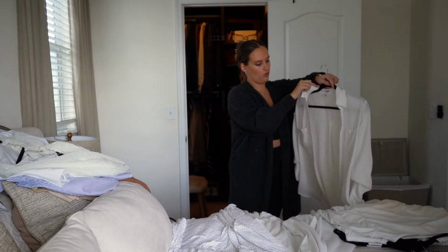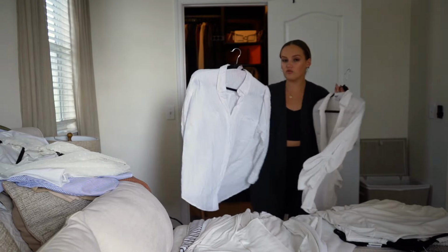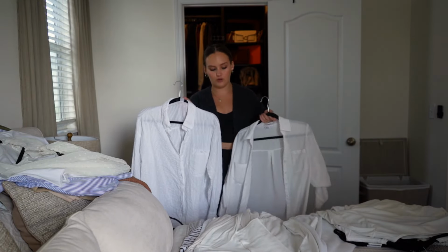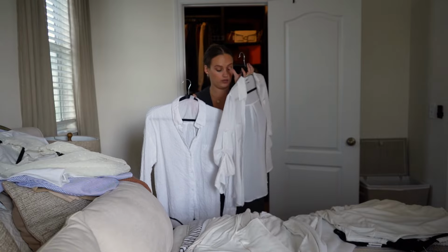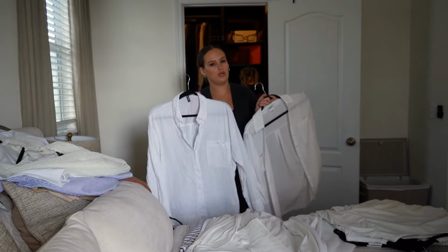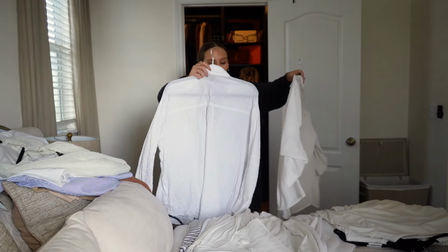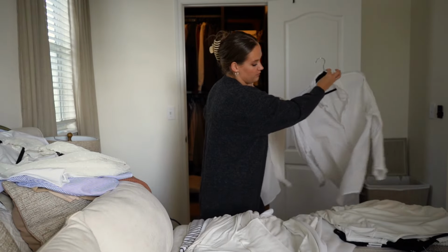This is my sheer white button-up that I've worn forever, except I just bought this one from H&M that's pretty similar. Both of them are kind of on the sheer side. They're not like completely solid. I feel like they serve different purposes, but I also would pick this over this one, I think. I want to say they're different, but I feel like I don't need both. Definitely want to keep this one that I just bought.